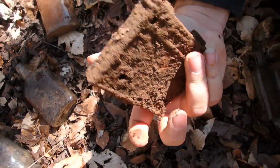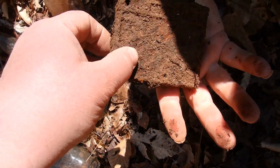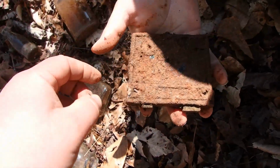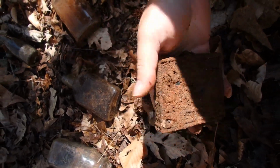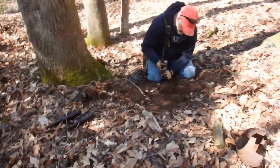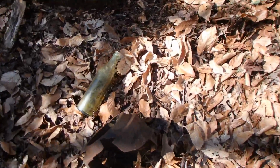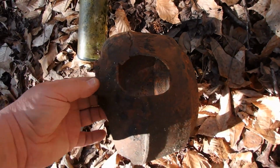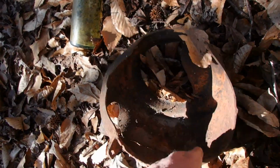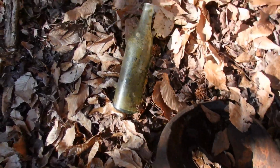That's an old door lock. Yep, lock's still in there. That's where the doorknob went. The key would go right in there somewhere. That is really cool. I like that. And he's still digging away. He's still finding some stuff here. Look at this. That is a heavy duty kettle or coffee pot, cast iron is what it is.